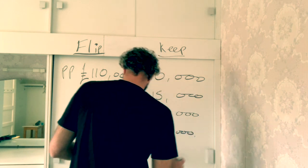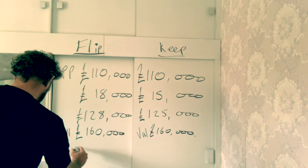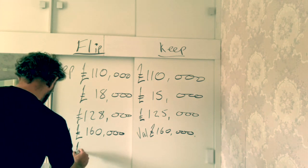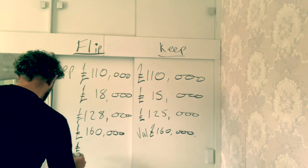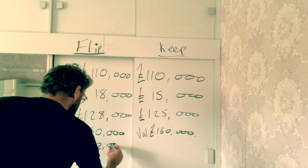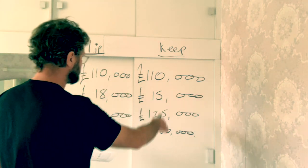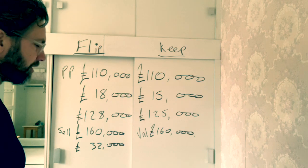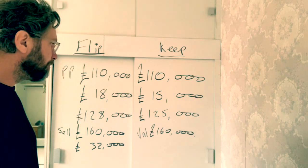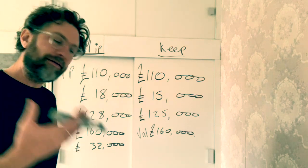160,000 pounds. Now, quick bit of maths there. You can see that the profit on this is £32,000. And if you were to sell it, but we've got the slightly reduced cost for the works, actually your sale price will be 35, wouldn't it? But we're not going to sell it. And actually, we don't think about selling, we think about refinancing it.